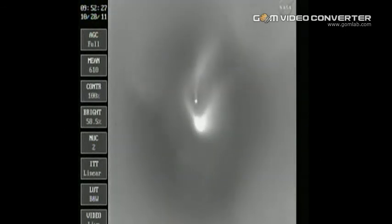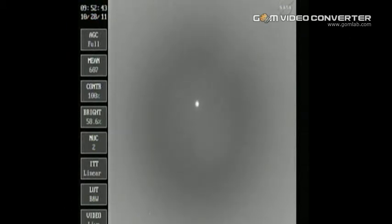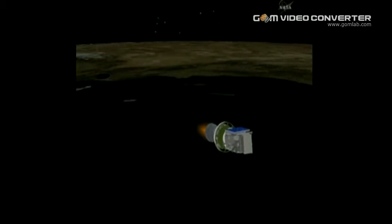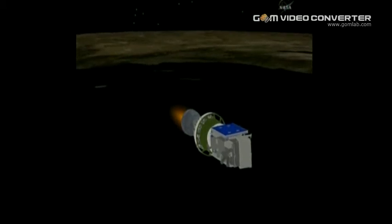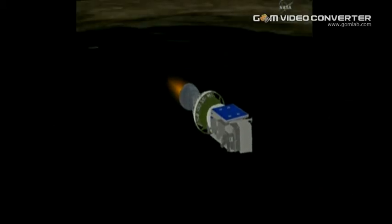We have MECO, standing by for VECO. And we have VECO, the verniers have cut off, standing by for 1-2 stage separation. And we have stage separation. We have ignition on the second stage, chamber pressure rising. And we have fairing separation. Fairing has separated from the launch vehicle successfully, 4 minutes, 50 seconds in. Altitude now 74.4 nautical miles, downrange distance 316 nautical miles, velocity 12,120 miles per hour, passing the 5 minute mark.